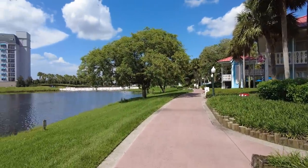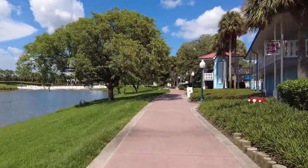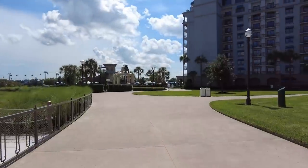On our way back, and it's not a far walk at all, and you pass some beaches, so if you want to take a small break, you can. Take a nap. All right, we made it back.